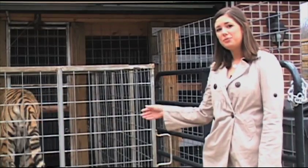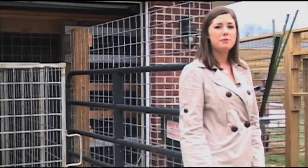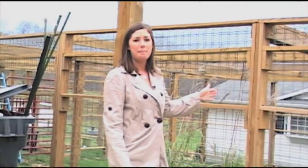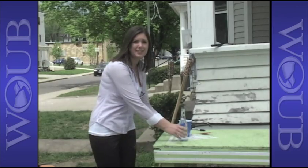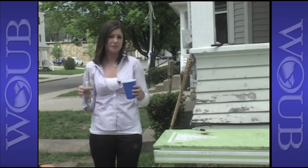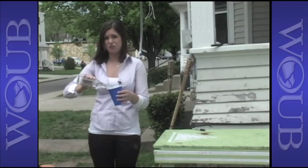Dr. Galvin has had his 2 tigers in these pens for just about a year now, and he said he hopes to move them over to this larger pen by next week. One student organization will have a stand set up, taking people's full bottles of beer, pouring them into plastic cups to eliminate glass in the streets.